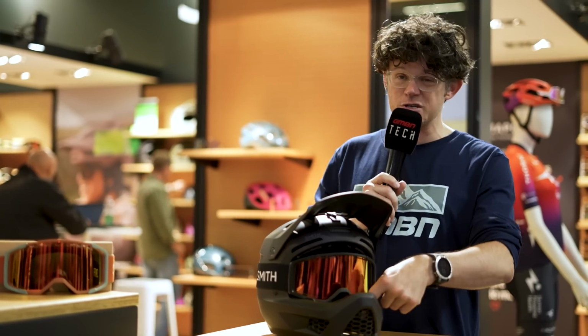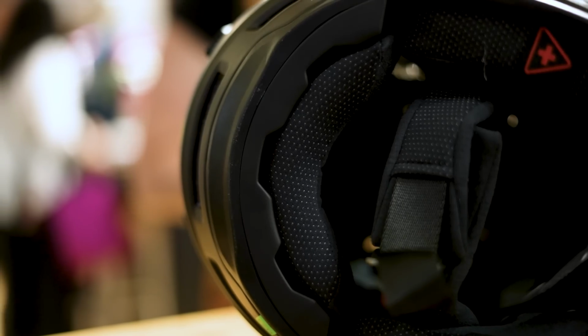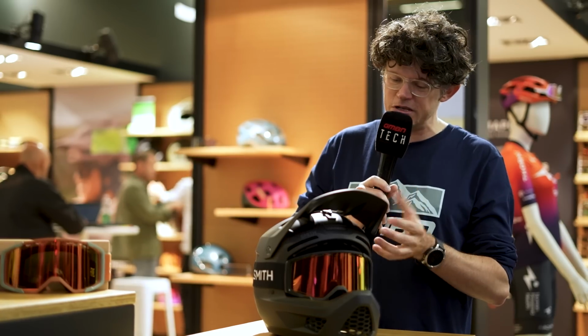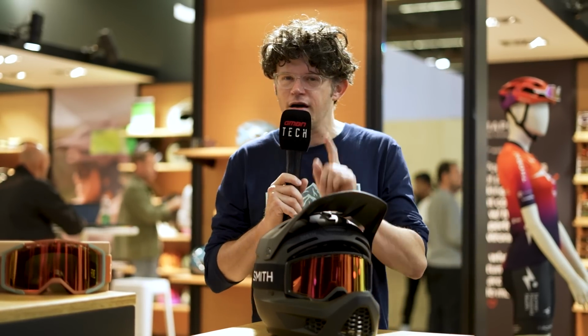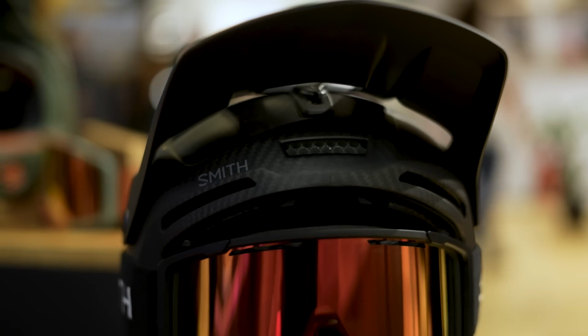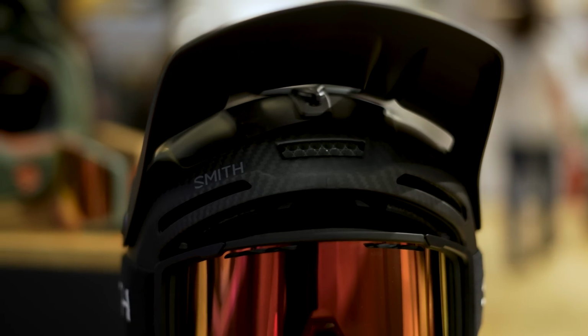Other nice things, we've got adjustable cheek pads, always nice to adjust fit, and an adjustable neck roll. And I've got to say, I'm not sure I've seen that on other helmets. Obviously, we've got an adjustable peak. Nice little detail, which was asked for by a Smith racer, is to have a flat section up here so you can mount your action camera.